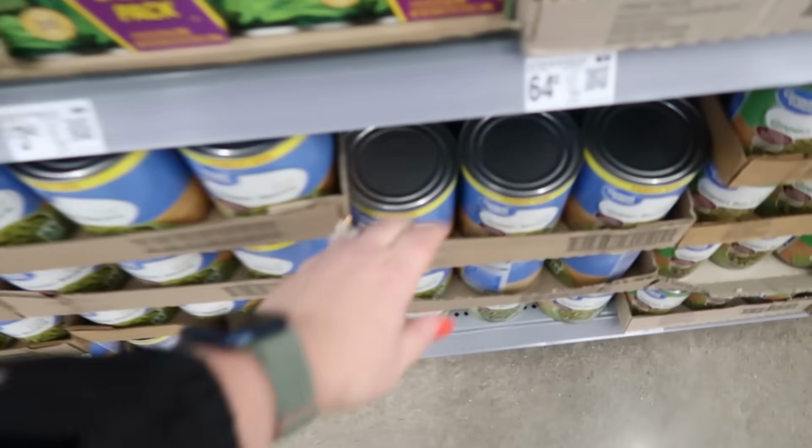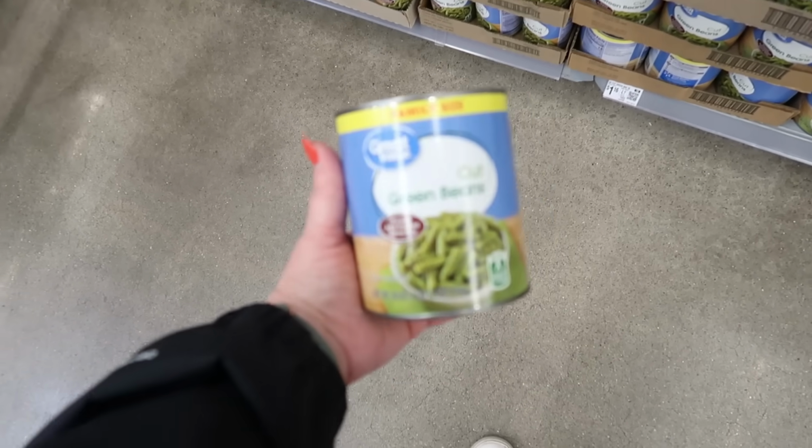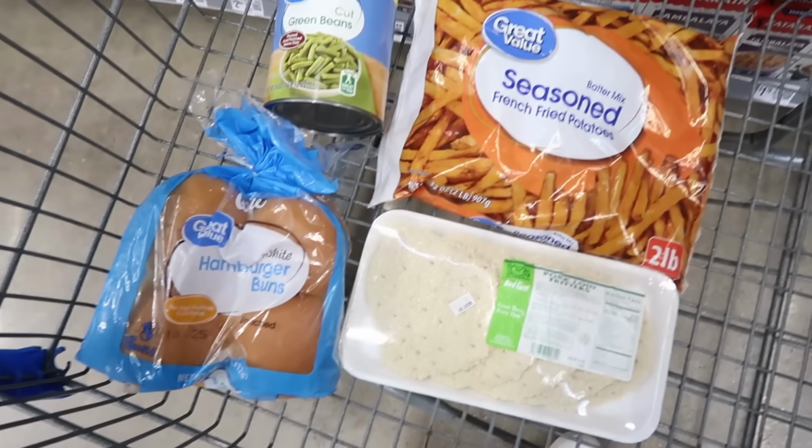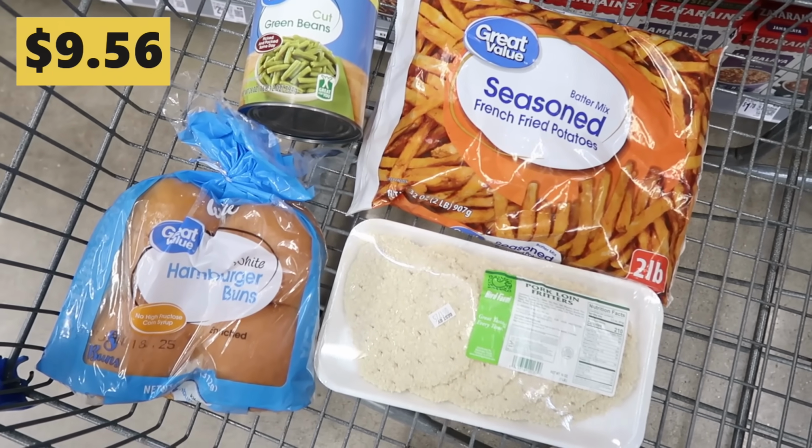My family actually loves canned green beans, and I'm gonna grab this one to go with the tenderloins for $1.16. Okay, so total for this meal is $9.56. We've got green beans, fries, and tenderloins.